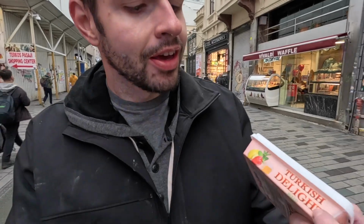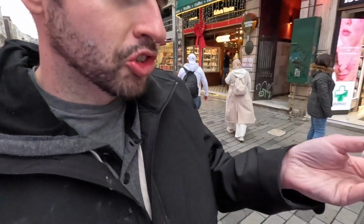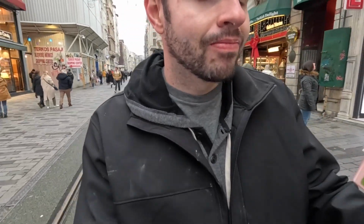So after trying all the different flavors of the Turkish delight, the best ones I've found so far are hazelnut, rose, or strawberry. Definitely try those if you have the chance.